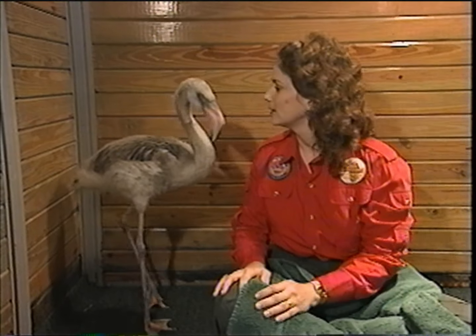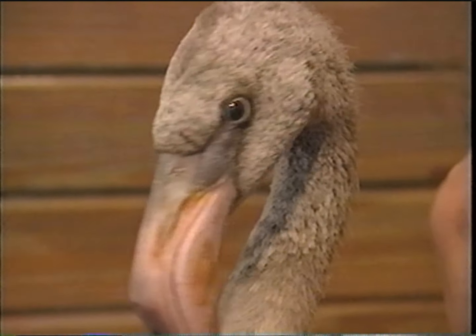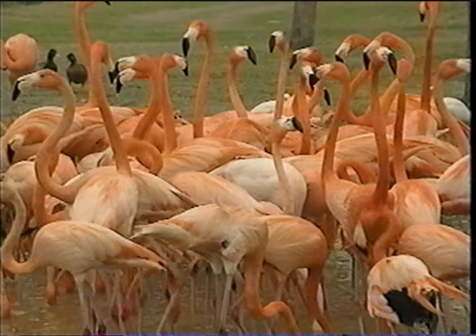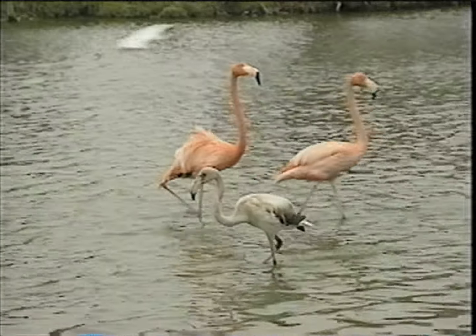Hi, Popeye. For Ruth Barroso, learning flamingo baby language comes with the territory. What you doing? I think he's saying, thanks, Mom, for doing a great job. With all that tender, loving care, it won't be long before Papa can be reintroduced into the flamingo colony and eventually have chicks of his own.